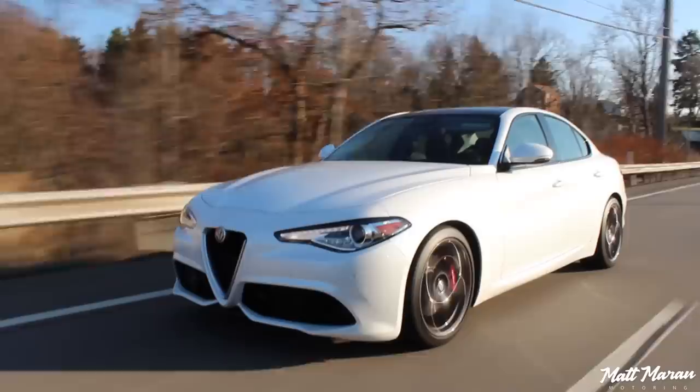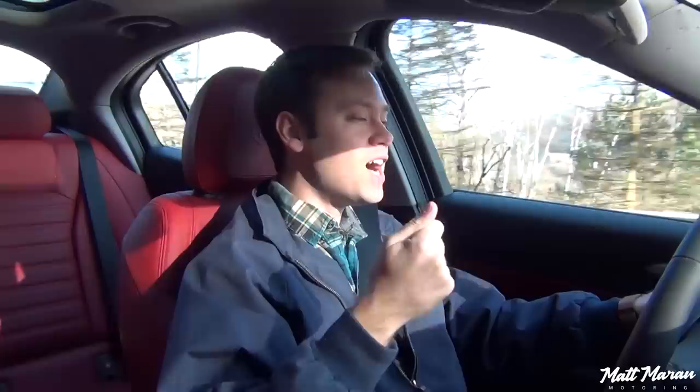It's never too rough. It's a great highway cruiser. I was cruising last night on the highway in it a good bit, and it's really nice to just roll on the miles. It is buttery smooth, so it is totally a luxury sports sedan as well. It still feels very luxurious, very refined, but it's just amazing to drive, and it's definitely far and away the best of these luxury sports sedans out there as far as handling goes.